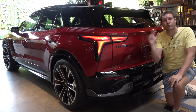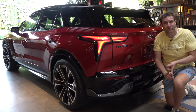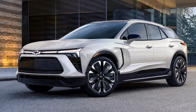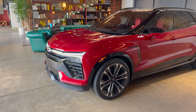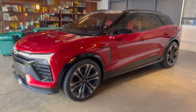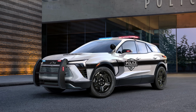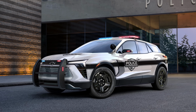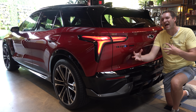They're going to offer this in 3 versions for regular consumers like you and me. Base model is called the LT, or you can step up to the RS, or you can step up to the high-performance model, the SS, like I just mentioned, which is what this Blazer EV is. There will also be a fourth version, not available to regular people, which is a police pursuit model of the new Blazer.